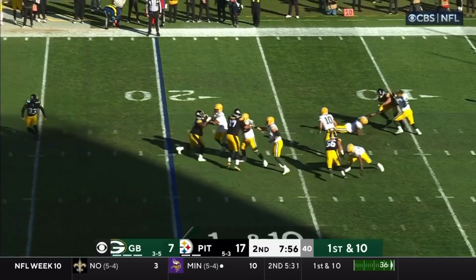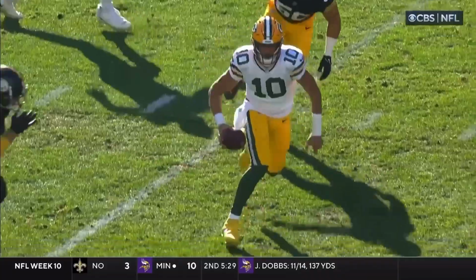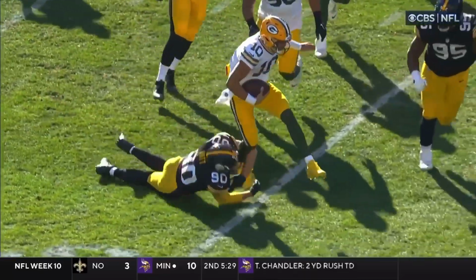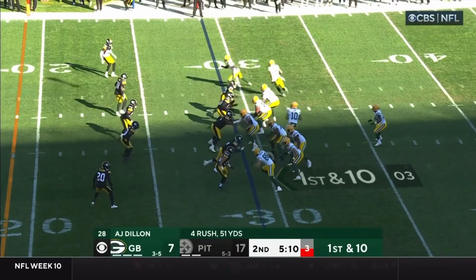And a play action fake, and he has time. Now he wants to run. He's going to turn it upfield and be trailed from behind by T.J. Watt. And Jordan Love's a good runner. But you see how all of a sudden he looks back, where did you come from? Run of the year to the Pittsburgh 29, first down.